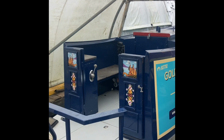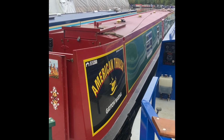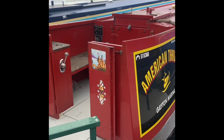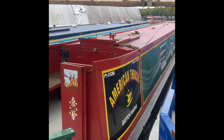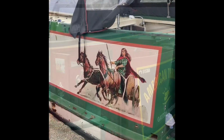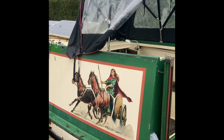I always enjoy looking at these. Another boat here called American Thrush as well. So yeah, absolutely nice to have a look at all the different boats here. All parked up in the marina here at Gayton Marina. Just love the scene here, it's so tranquil. That's the paintwork on the side of the boat, Boudicca. Love it. Got the canopy up as well.